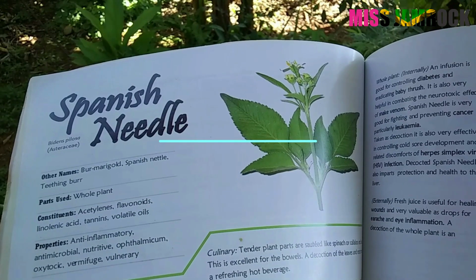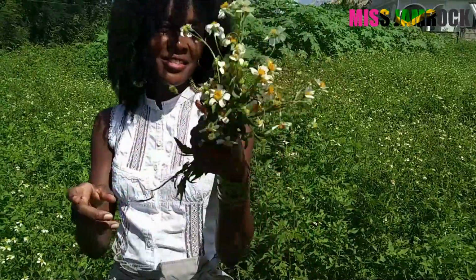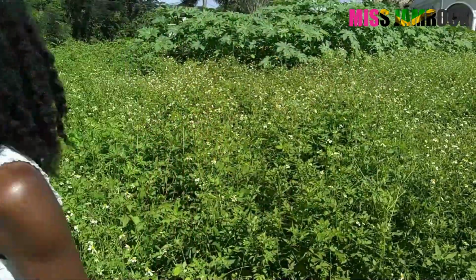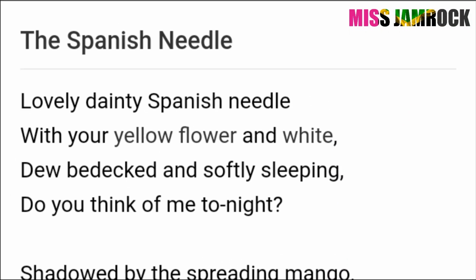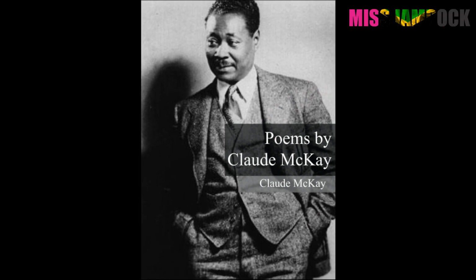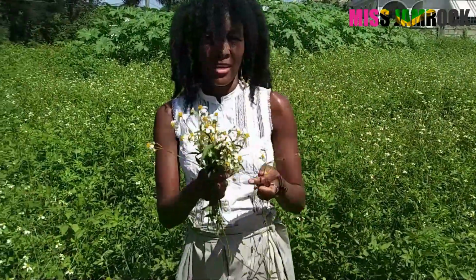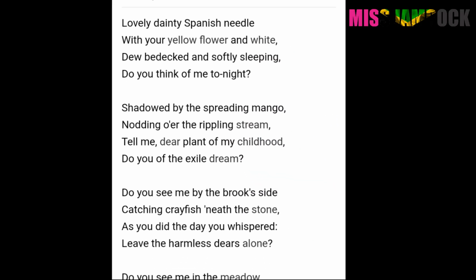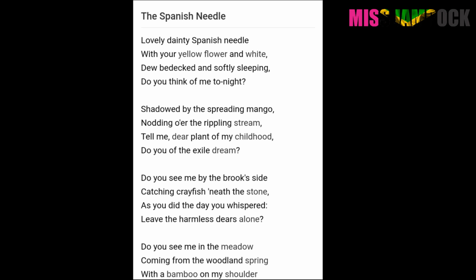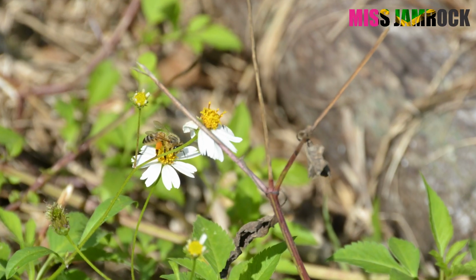When many Jamaicans hear the term Spanish needle, they remember their school days reciting The Spanish Needle, a famous poem which was written by iconic Jamaican poet Claude McKay. The poem, Spanish Needle, spoke glowingly of this dainty, awesome flowering herb, which is well cherished for its medicinal and nutritional potential.